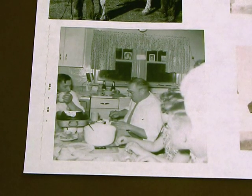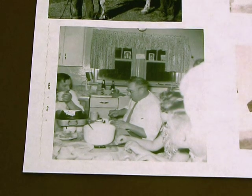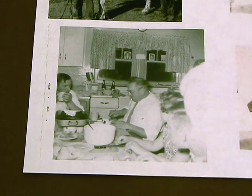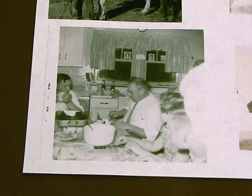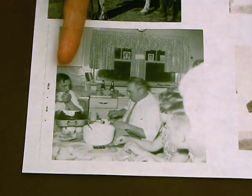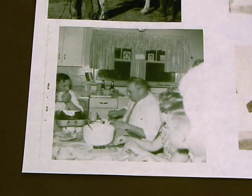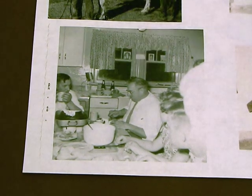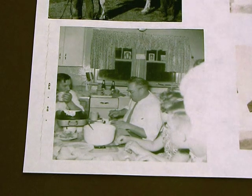All right, and what's happening in this photo? Looks like a dinner party. It's a company dinner. Is it your parents in here? My dad, and then my uncle. Which uncle is this? Uncle George. Is that your dad's brother? No, it's my mother's brother-in-law.